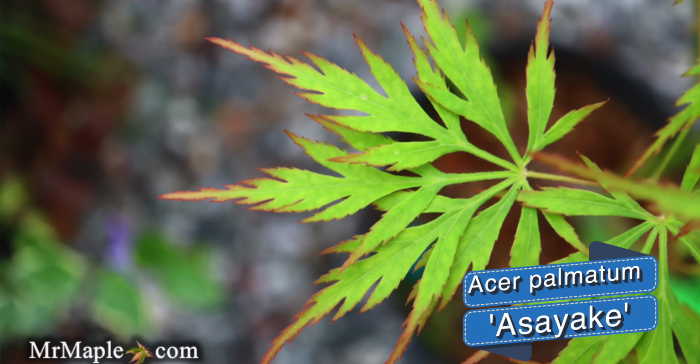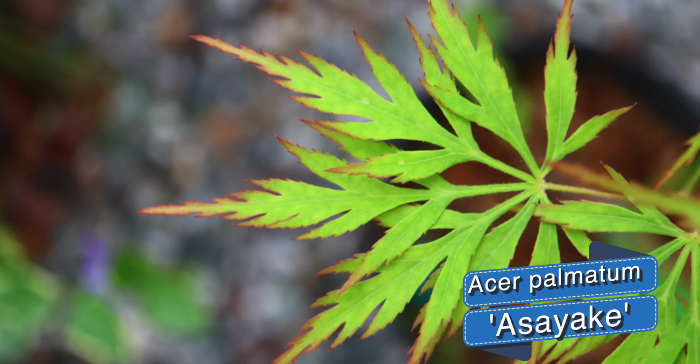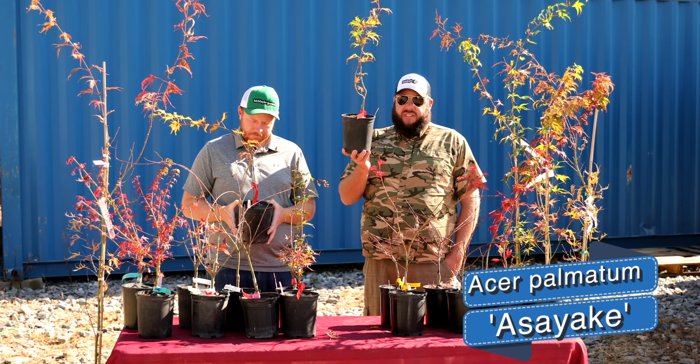Yeah, don't wait on this one. I know a lot of people have been waiting on Asiaki to come back in stock. It's one we try to offer frequently here at Mr. Maple. We love whenever possible to showcase cool plants from our friends. Definitely check out Asiaki today.